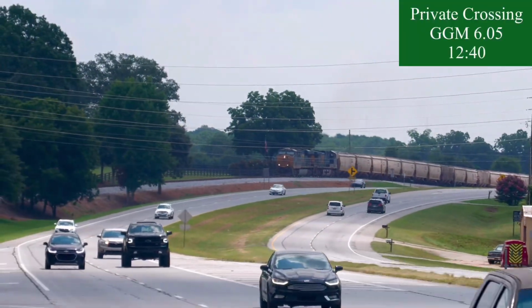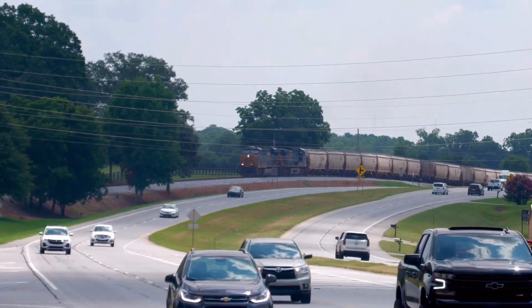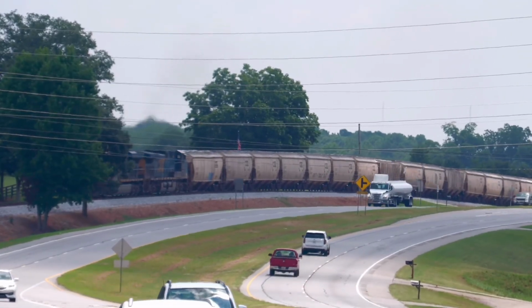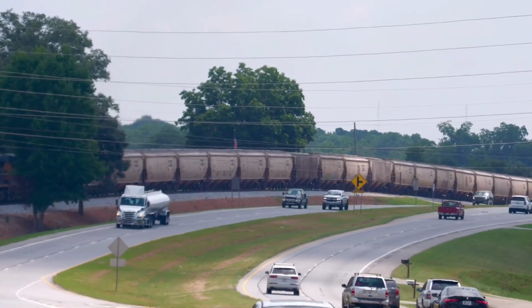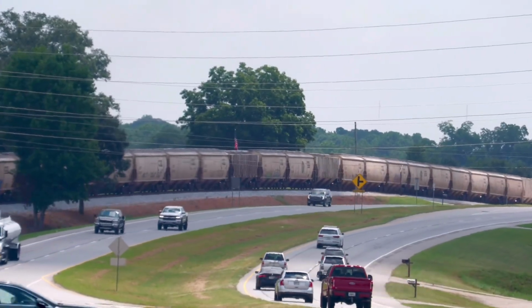Yet another of these long hill shots. G908 crosses the private crossing just about half a mile back from our location at Archer Grove School Road. Then it would come down a hill around a curve and through the trees, which makes for a pretty nice view. I was parked on the north end of the crossing so I could shoot the crossing and the trees in the background.